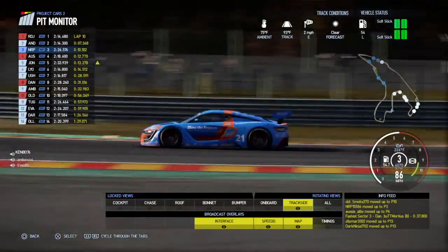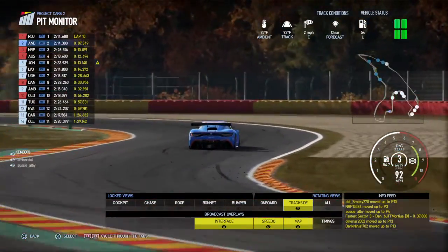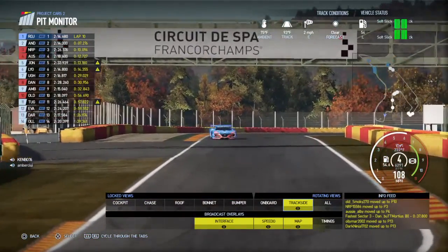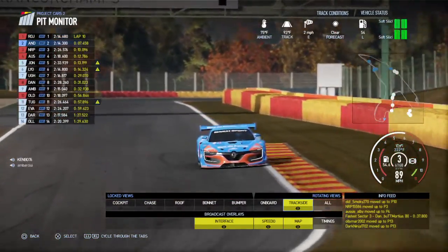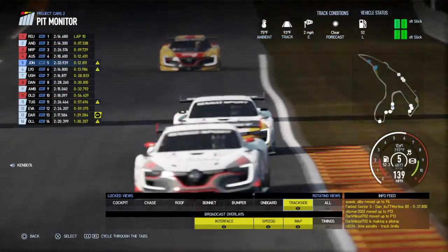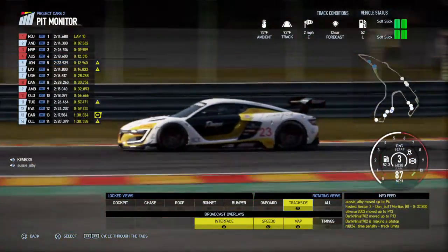NRP's in 3rd place currently, 3 seconds out in front of Andy. RDJ has not taken his pit stop yet, so once he comes into the pit, the leaders are going to come around him, and right now it looks like it's going to be Andy, NRP, Aussie, Johnny, and Lionsfoot. And this battle right now between Johnny and Aussie, this is a great battle.